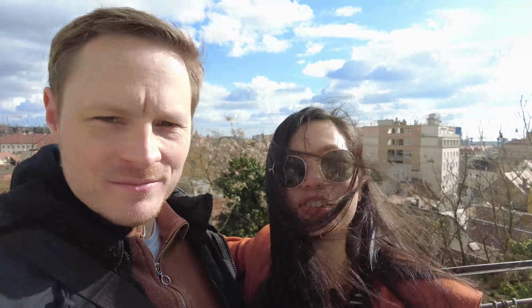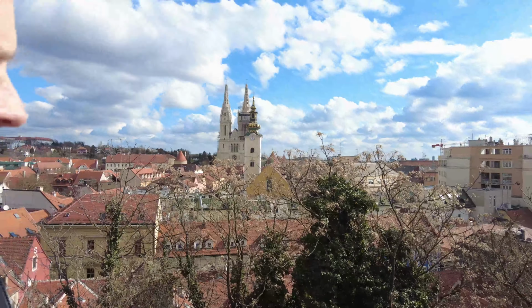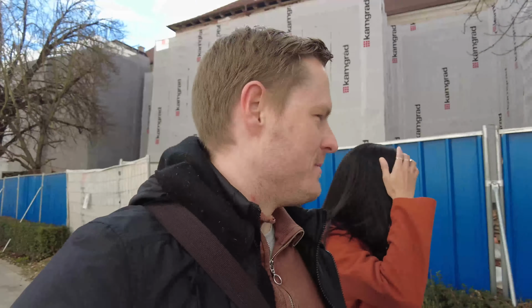So if you come here, don't forget to see this view. It's just behind the church. The cathedral and the church. It's just behind the tower also. Ah yeah, let's go to the tower. Yeah. Changing the plan, we first go to the church of St. Mark's. It's up to you.